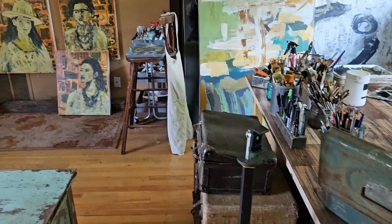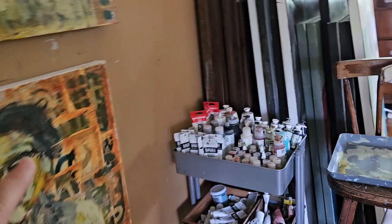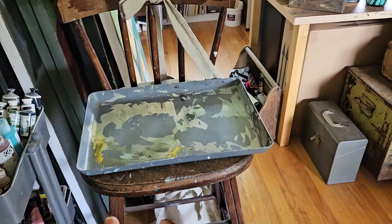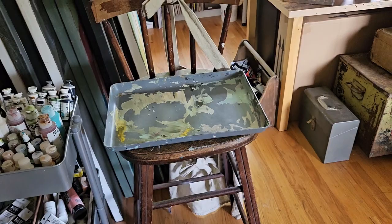Okay, over here are the IKEA bins that I use to store my paint, especially when I'm working here on this wall. So if I'm working at my desk over here, then I'll come and grab some colors and take them over in that area and then they get spilled around. But I like to have them over here. I put all my paint on top of this old chair, stool. And then I have a tray that I keep on top of it. And so it just is handy and it's at the right height for me.